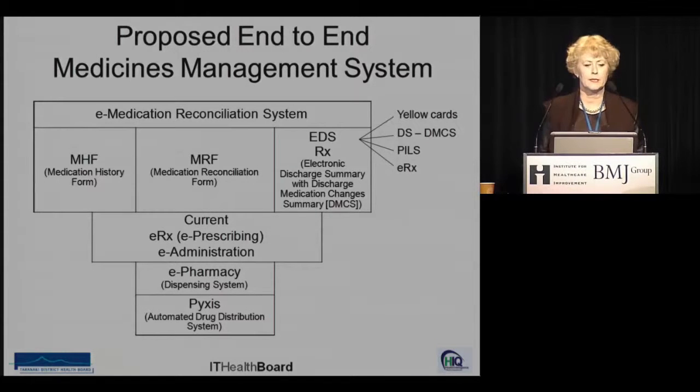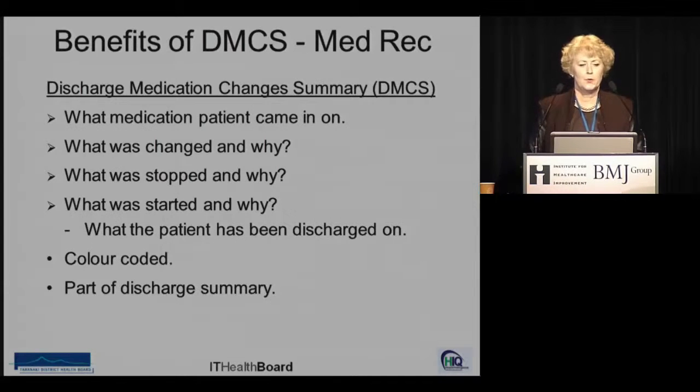And this shows very clearly the medicine reconciliation phases, which align with the collect, compare and communicate phases. And you can see the outputs that come off the electronic discharge summary there, with the discharge medication changes summary report. This report shows very clearly for the general practitioner, for the patient, for the rest home and for the community pharmacy what the patient came into the hospital on, or into the transition of care on, what was changed and why, what was stopped and why, what was started and why, and what the patient's been discharged on. It's colour-coded and it's part of the discharge summary.